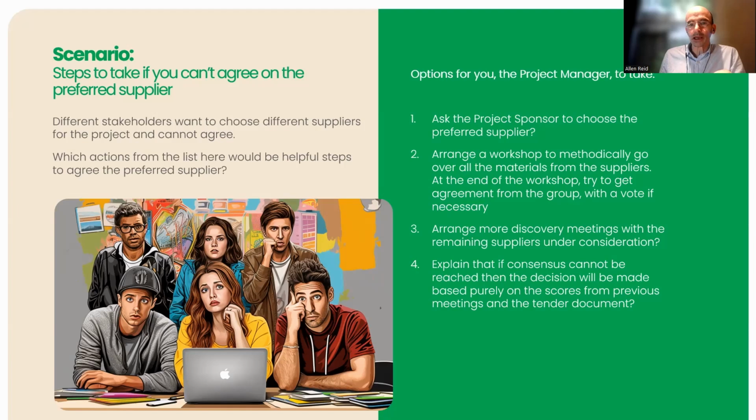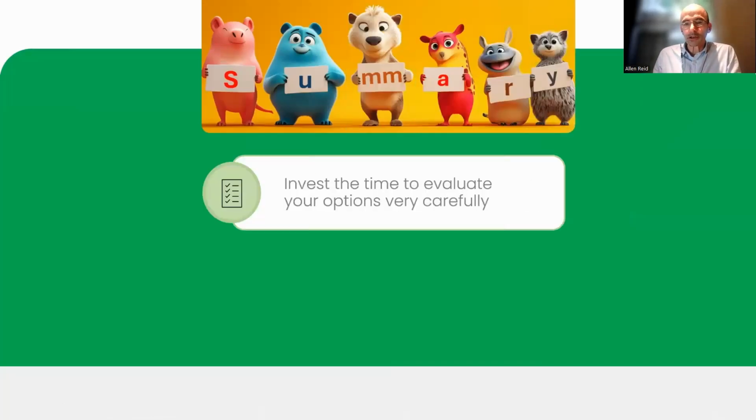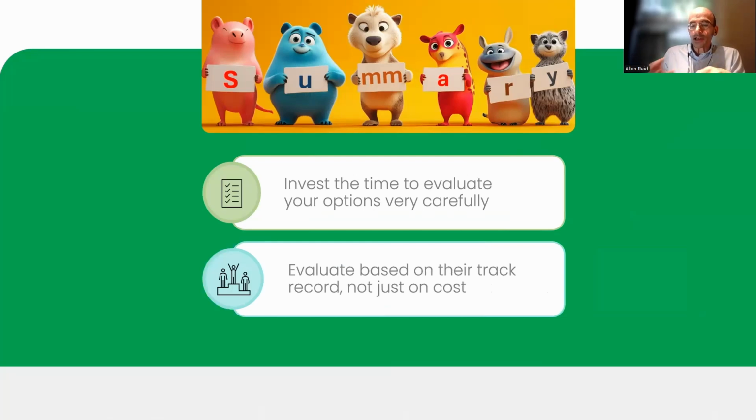Okay, so moving on from there, we just want to allow some time for the Q&A. So summarizing, invest the right amount of time, recognizing that a vendor selection process will consume days and days and days from your team collectively, and set expectations accordingly. Make sure people are aware of that. Then evaluate, don't just evaluate based on budgets, because you'll end up spending a lot more later if you make the wrong decision. Evaluate based on track record. That's the most consistent indicator of success with your preferred supplier.